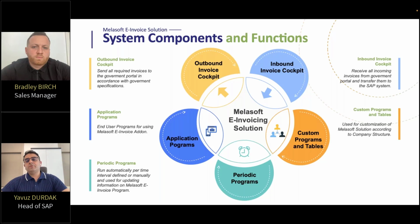In the same way, the inbound invoice cockpit is used for receiving invoices from the government portal or the registered private platforms. So once new invoices are available, by using our periodic jobs, periodic controls, we check the inbox, and when new invoices are available, these invoices are transferred to the inbound cockpit. And by using both of these cockpits, you can see the status information of the invoice during its life cycle. So when you send an invoice, until the end of the payment process, you can track the invoice status from the cockpit. This is also true for the inbound invoice cockpit.